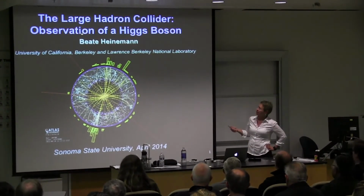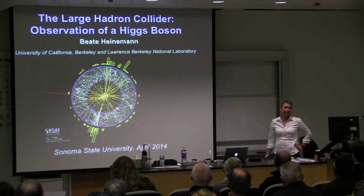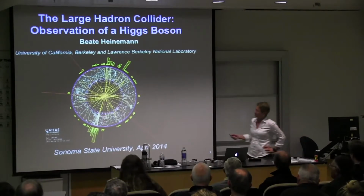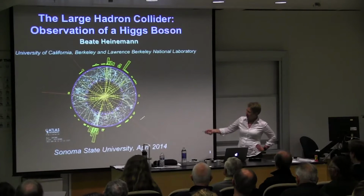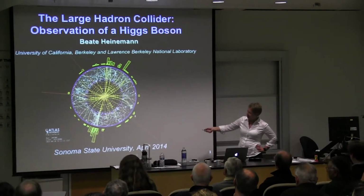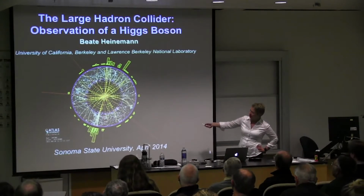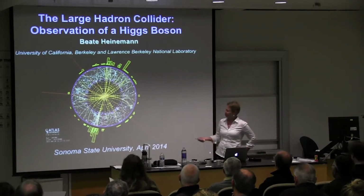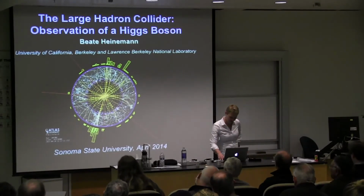So let me talk to you about the observation of the Higgs boson that we did in 2012 at the Large Hadron Collider. This is a display of one of the events that might well come from the Higgs boson. What is key here is these four red tracks. The chance that this is actually a Higgs boson is about 50% because there are also backgrounds that look similar. But I'll explain all that throughout the talk.